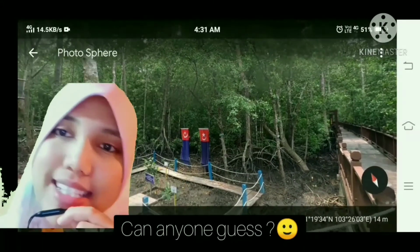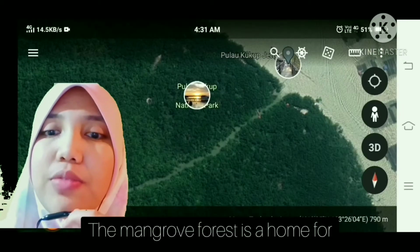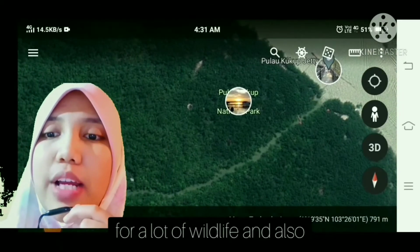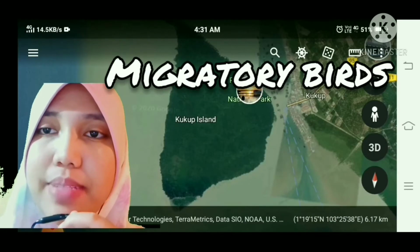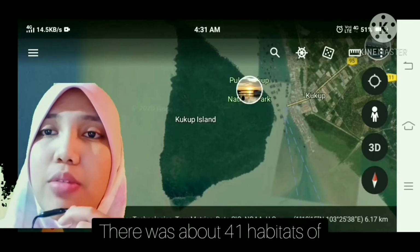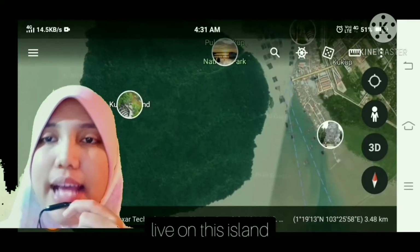Can anyone guess? The answer is the mangrove forest is a home for a lot of wildlife and also an important stopover site for migratory birds. There are about 41 different species of migratory birds that live on this island.